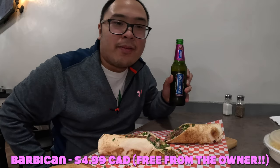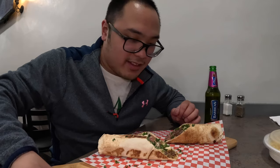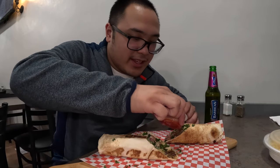Let's get it. Alright guys, I decided to try this drink that I've never had. It's from the Middle East, called Barbican. And they told me to try the pomegranate. I can't wait any longer. So first off, we're gonna have the sauce in here, guys. We're starting to warm up. Hot sauce, baby. Oh yeah, baby. Leave the one for my mom.